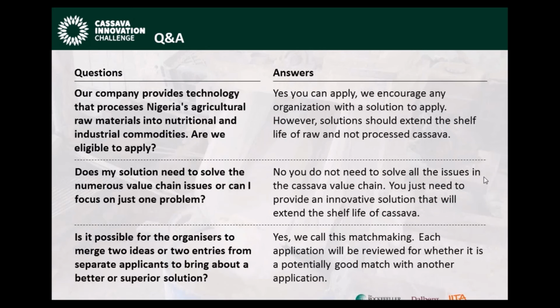Our company provides technology that processes agricultural raw materials into nutritional and industrial commodity. Are we eligible? The question around eligibility is a bit tricky, but you can definitely apply. Eligibility will be determined based on whether the application is complete, whether there's a relationship with the challenge organizer, and whether the solution addresses the key challenge issue, extending the shelf life of raw cassava. If your solution meets those three criteria, then it is eligible.